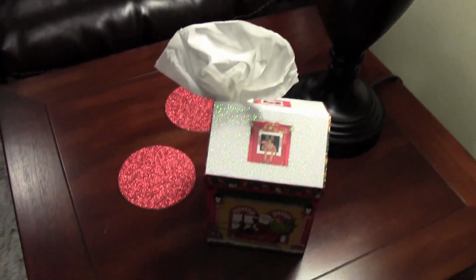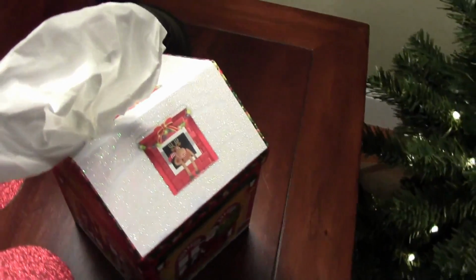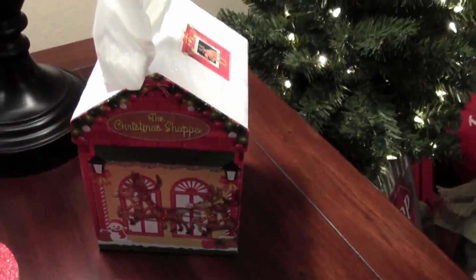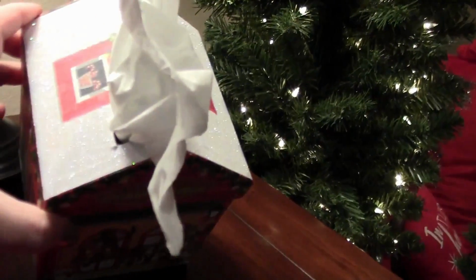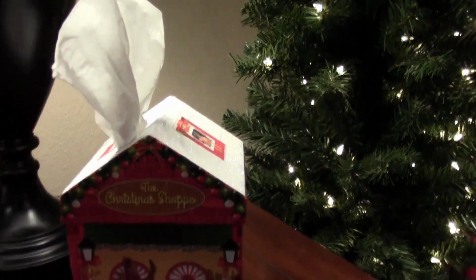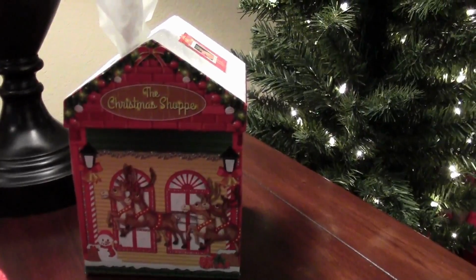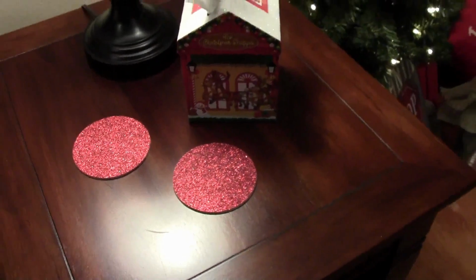Okay, so this here is actually a gift box that I picked up from Dollar Tree last year, you guys. I was looking for something to cover our tissue boxes with. So what I did was I used a box cutter and cut a hole in the lid and made kind of a chimney, and then the tissue comes out the top. I just thought it was a cute little addition to our decor. And then these coasters I picked up from Target this year, I think. I usually pick up a couple sets of coasters from Target Dollar Spot.